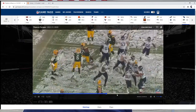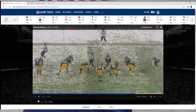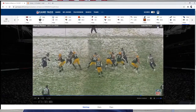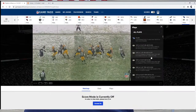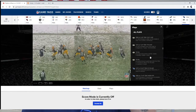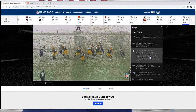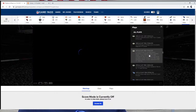This isn't the right play. My apologies. This is a play I accidentally clicked on. We'll scroll to it, and we'll get that blocked kick here in the third quarter. Field goal is blocked right here.